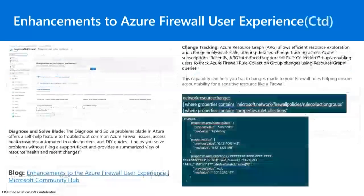And the next enhancement we have is the diagnose and solve problems blade. It is a feature in Azure that helps customers troubleshoot and solve Azure issues. It helps you explore the most common problems for your Azure firewalls by providing quick access to service or resource health insights, automated troubleshooters, curated DIY guides, and additional troubleshooting tools that are all part of the self-help experience designed to help customers solve their problems without even filing a support ticket.